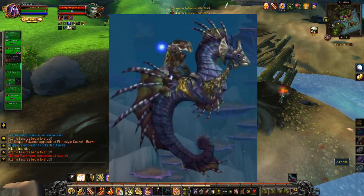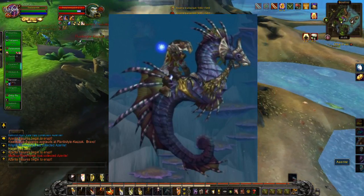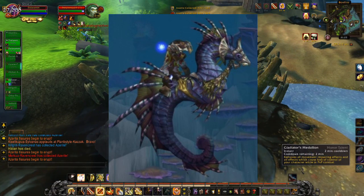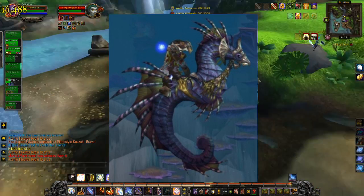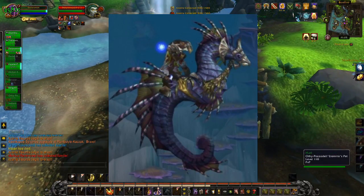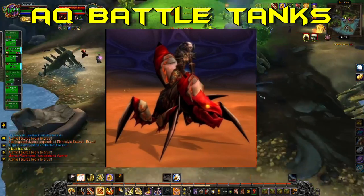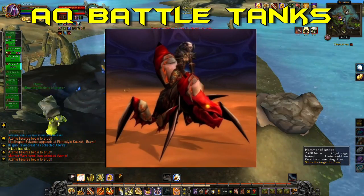Number 14 on our list is the Vashj'ir Seahorse, and this is a quest chain in Vashj'ir, and then you'll get the mount. All you really need to do is the intro starting quests for Vashj'ir, and then you have your Seahorse mount.